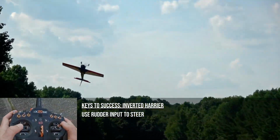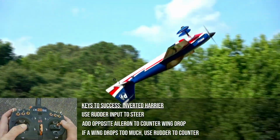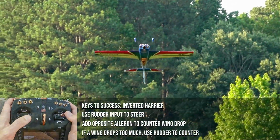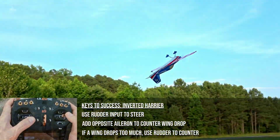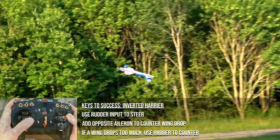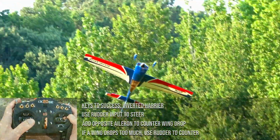Kinda weird, huh? It takes a lot of getting used to, so don't feel bad, because you'll probably feel that anxiety response a lot while you're practicing inverted Harrier. Don't feel bad practicing it at altitude, but I would strongly recommend getting used to moving it lower after a few tries. The same techniques with upright Harrier apply here. You'll use rudder to steer and counter the rudder-induced wing drop with aileron input.